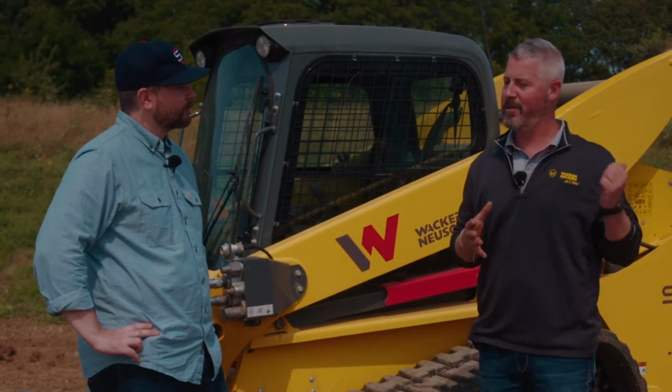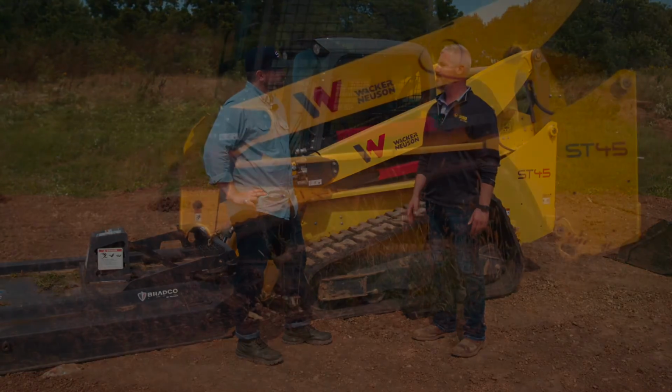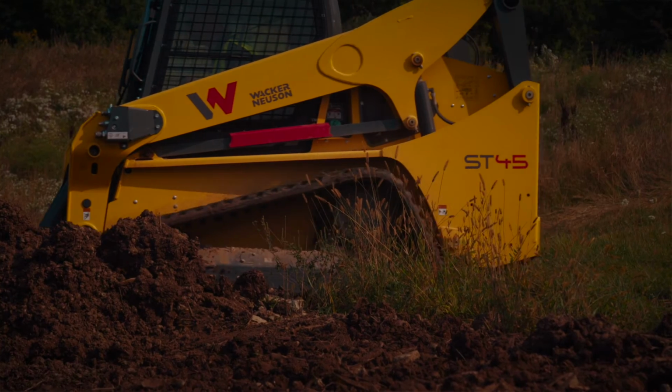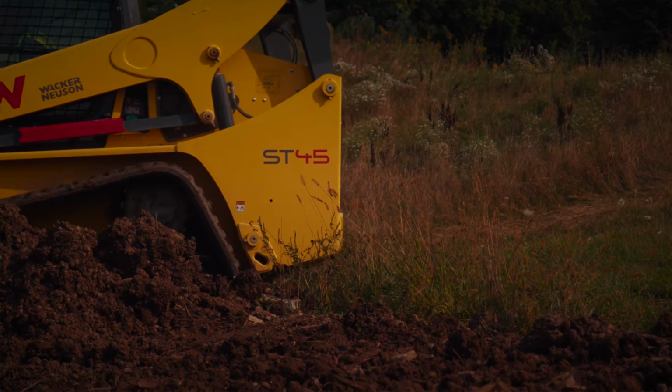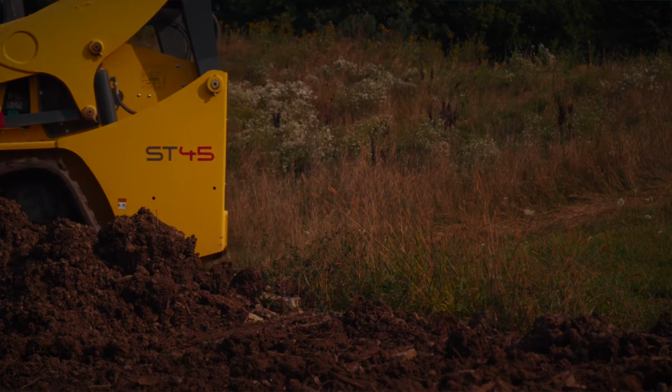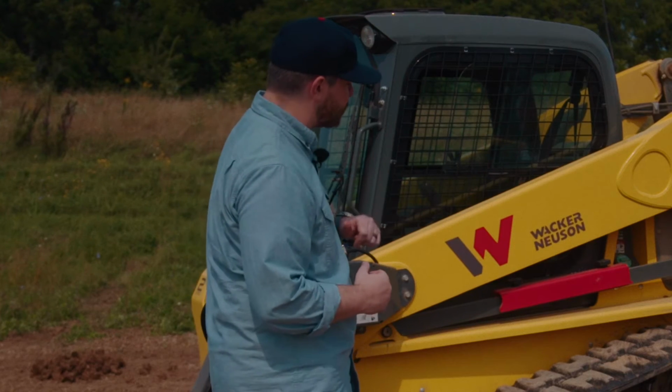And I do think that the rubber tire machine does tend to benefit from that system a little bit more so than the CTLs. There's just several features to this undercarriage that really display the thoughtfulness that you guys had in the approach of really trying to think about how this machine was going to be used, where it was going to be used, the types of customers that were going to be putting it to work.